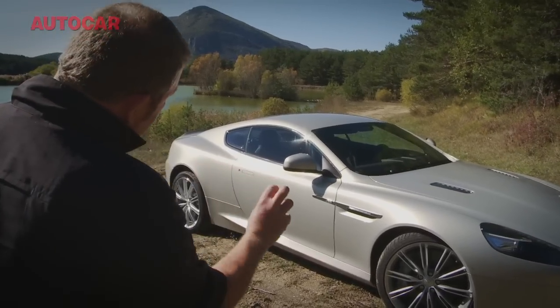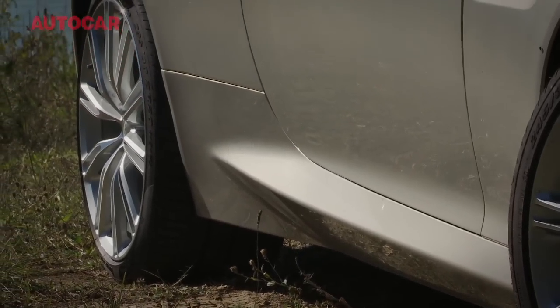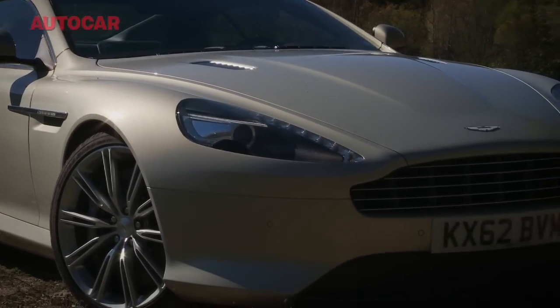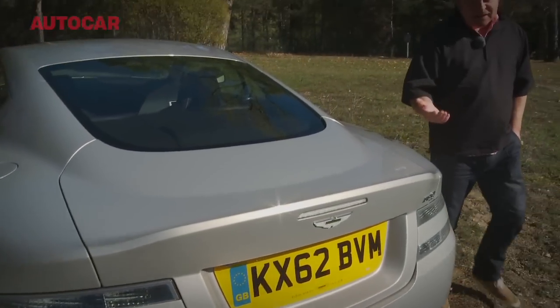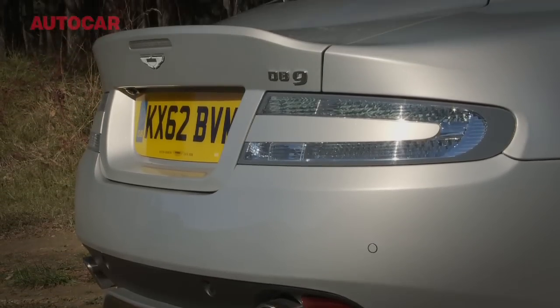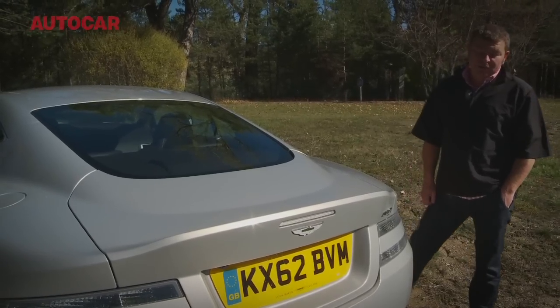Those side strakes and the sills, the way they gel nicely into the back, they're all cues from the Virage, and they all make the new DB9 just look pretty damn sexy in the flesh. And at the back too, you can see very clearly that they've added this little lip spoiler, which just looks great. It looks really sporting and very Aston Martin, but it also adds to the downforce a touch, which is good.